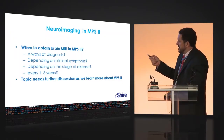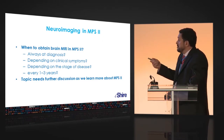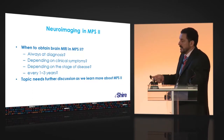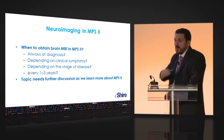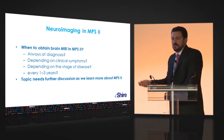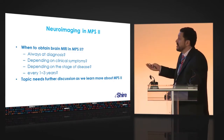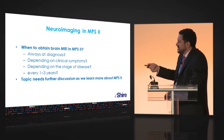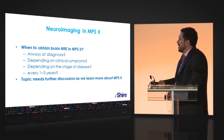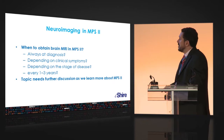So the problem about neuroimaging is when to perform it, whether it should be done on a routine basis or not. Is it necessary to always perform an MRI when you diagnose the patient for the first time, to get a baseline image of the brain? There's no consensus on that. That's something that should maybe be discussed further as we know more about the disease and the outcome.